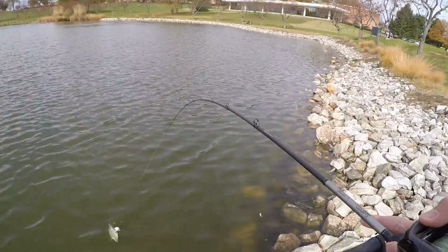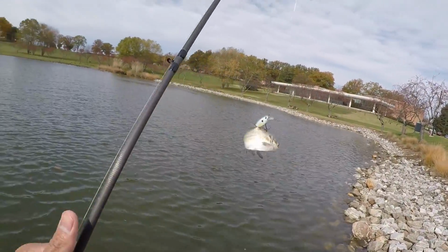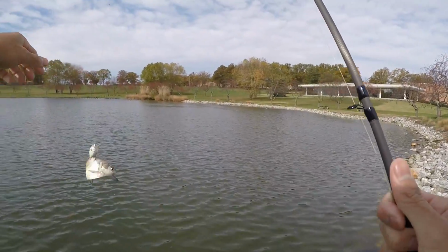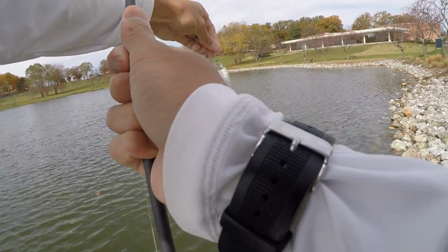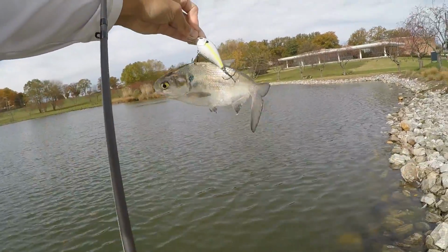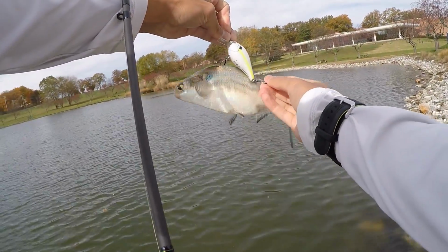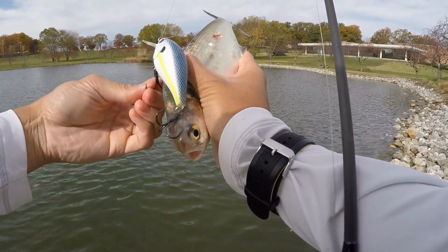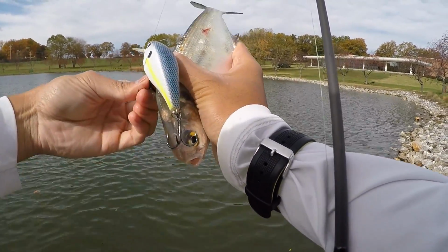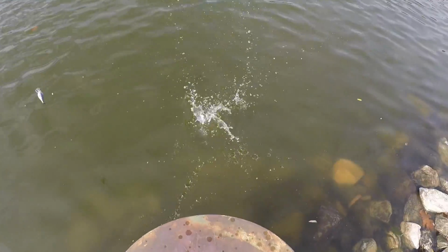Oh, I got something. Well, it shows how many shad are in here. Still trying to see if these bass are keyed into these shad. I've been throwing this crankbait for about 5 or 10 minutes. Gonna keep throwing this, and if I get one on this, I'm gonna think of something creative to try to complete this slam. This is a big one, but there's like thousands of 2-inch ones. It's the exact same size as this bait right here in length. Let this little guy go.